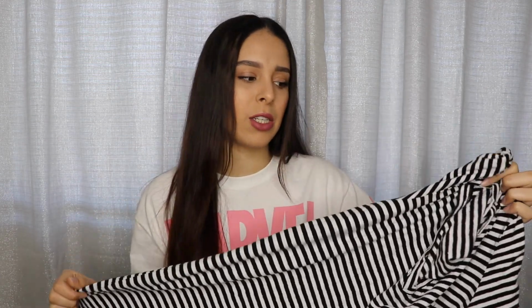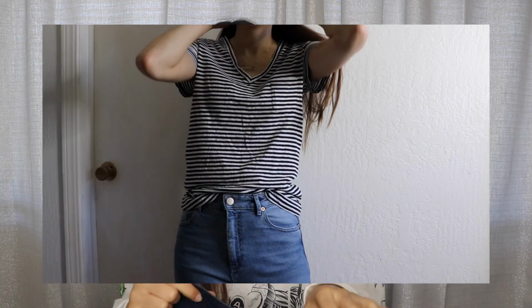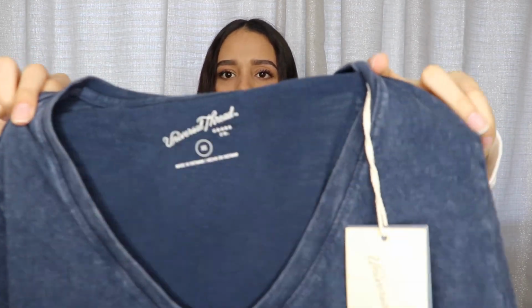And then the rest of the stuff, I did get a pair of shirts from Target, and it's from the new line, which I'm actually loving, the Universal Thread line. And I just got this basic striped pocket tee, V-neck shirts. You can never have too many basics, and I didn't have a black and white in a size extra small, and it fits perfect. I got this one, and then I got this, it's kind of like a denim wash, like navy kind of style.